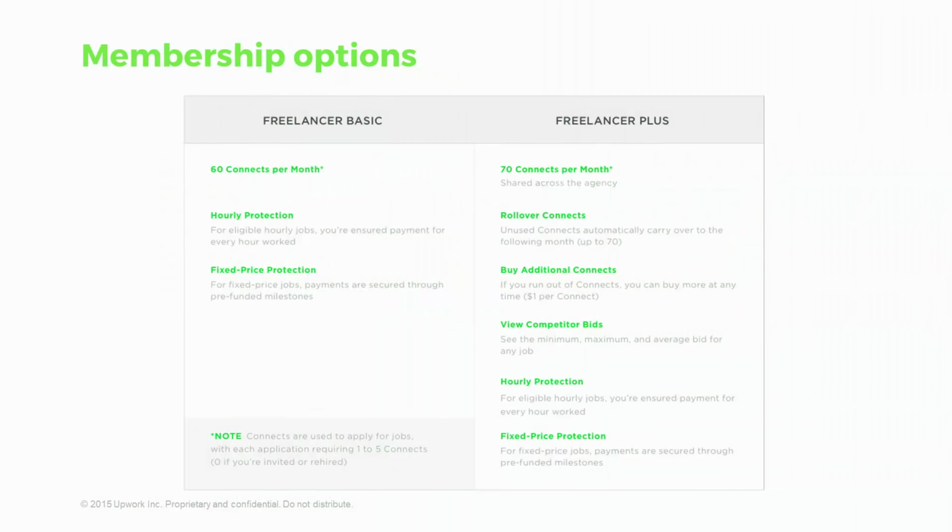Before we get started, I want to go over our two membership plans. Membership plans give freelancers certain features and benefits as part of their Upwork account. Each freelancer chooses their own plan. The free plan gives you the basic tools to be successful on Upwork, while the optional paid plan provides additional benefits. With the individual freelancer basic membership, it includes a complete Upwork profile, 60 connects per billing cycle, unlimited invitations to projects, and payment protection.